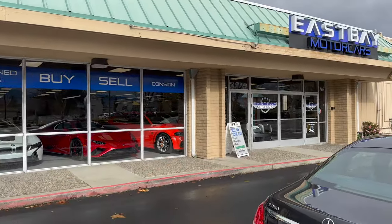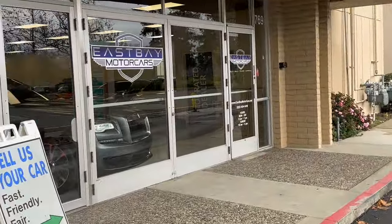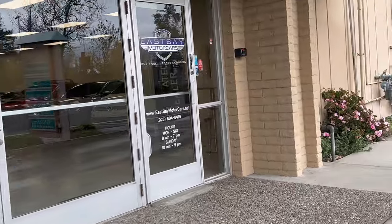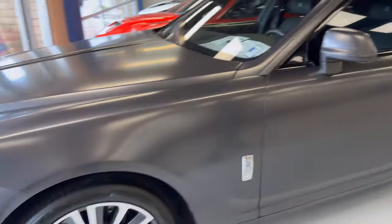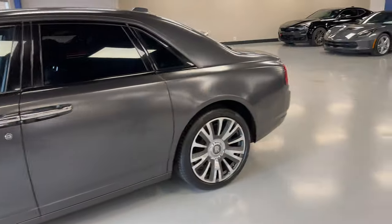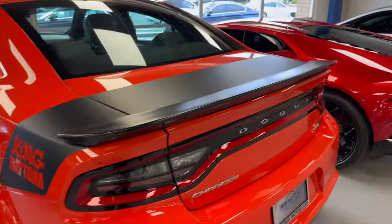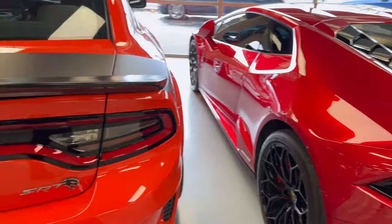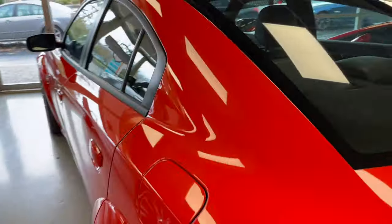Dang, they got the roadie. Yeah, I mean, it's a pretty huge car. Damn. That's nice. Damn. Damn, that red is hella nice.